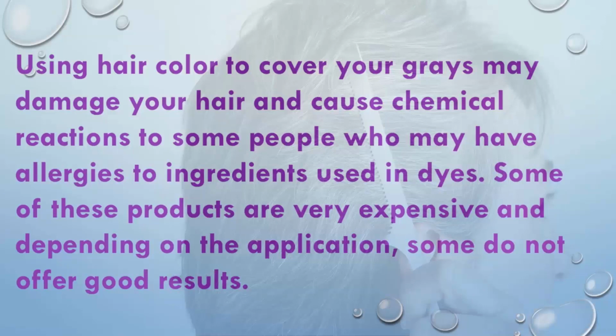Using hair color to cover your grays may damage your hair and cause chemical reactions to some people who may have allergies to ingredients used in dyes. Some of these products are very expensive, and depending on the application, some do not offer good results. Well, now there is a whole lot of ways of how to color gray hair naturally without having to deal with expenses and these harmful effects. Other than home remedies, there is also a wide variety of vitamin supplements that can boost the enzymes that stimulate hair pigment and slow down the effects of aging.